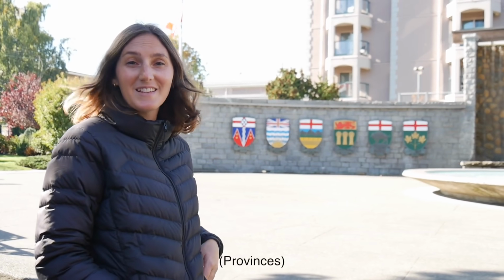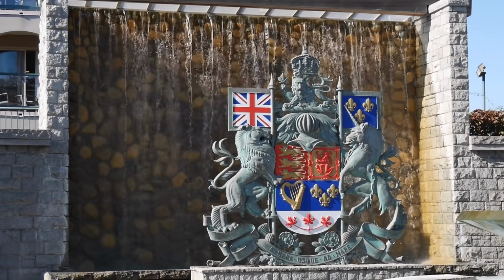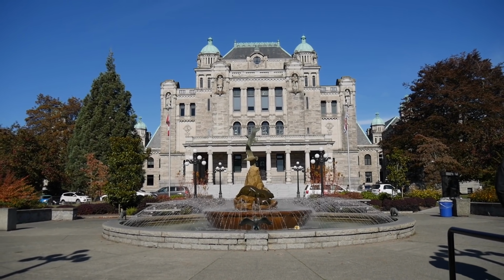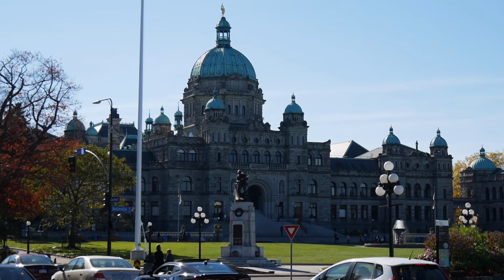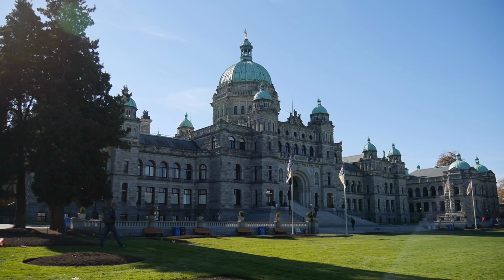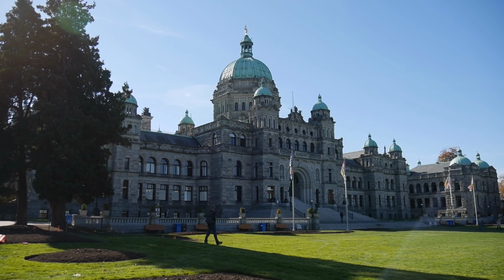These are the different provinces in Canada, and in the middle you can see the British flag. So there's very much British influence here in Canada. You can especially see a lot of it in the architecture here in Victoria. A lot of the old buildings have a very European, British style. The Parliament buildings are built in a neo-Baroque architecture, a style that many buildings in the city share.